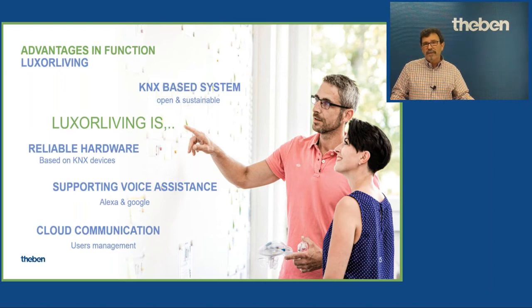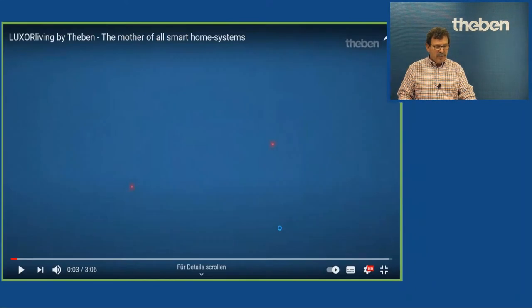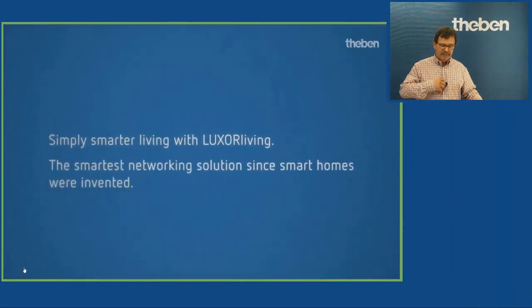We do support, for instance, all kinds of voice control, for Alexa and Google Assistant, for instance, or ambient assisted living. We have some cloud communication to operate remotely, for instance, or to do some reasonable updates. So this is what we can offer, what we can do with our smart home solution. Most important is KNX-based, international standard, and safe. I will start with a short video, and I will share it with you.